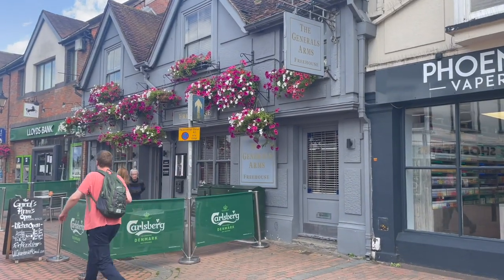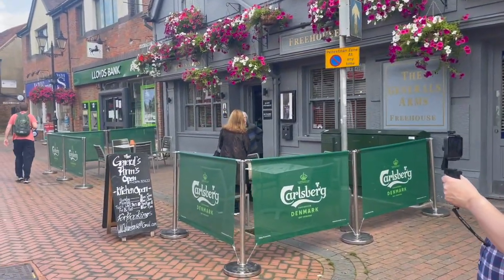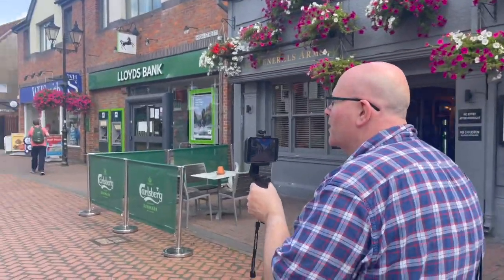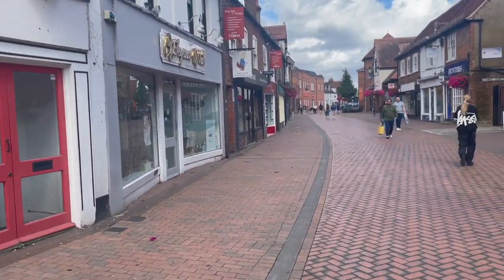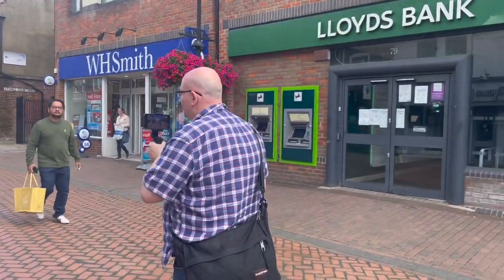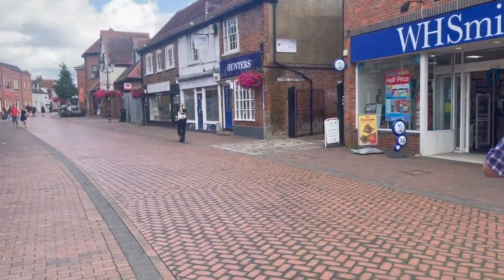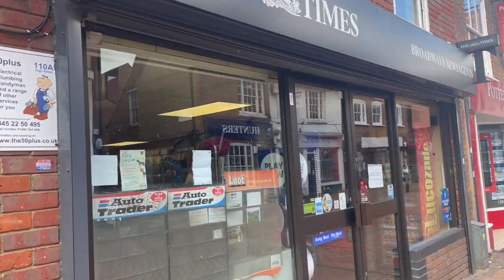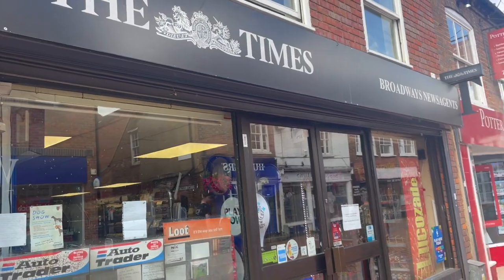Right in front of me is the General Arms Free House. I think this might be a lively place, and it is open for business now that it is close to 1 o'clock. There's a pizzeria that isn't open today, and there's a nail salon right here. There's a Lloyd's Bank as well as a W.H. Smith right on my right. I'm assuming this is a local newsagent, but I don't think that they're open on the weekend.